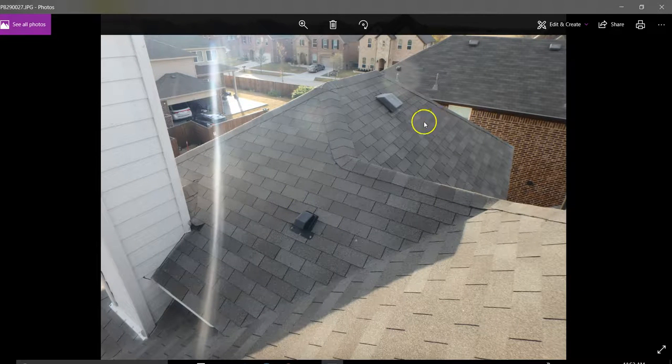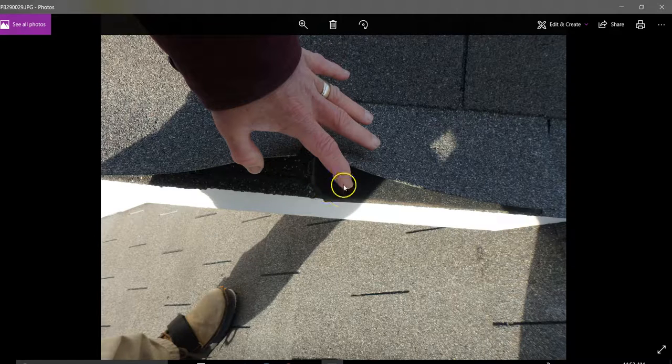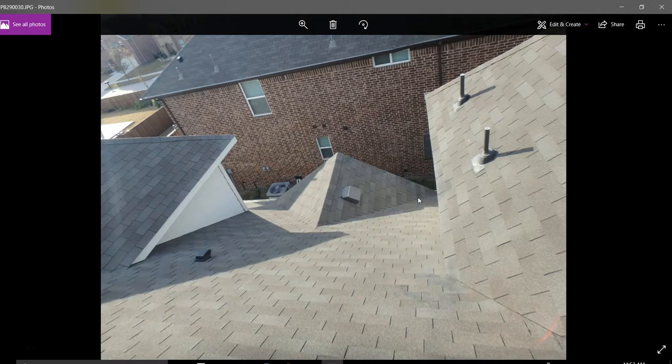So all around here. I also checked this one here. All these, this is a little bit of hail again. These are more starter shingles where the adhesive is not even present. So these weren't installed properly. You see how there's no adhesive there? That means they installed those improperly, so they would never have stuck to begin with.